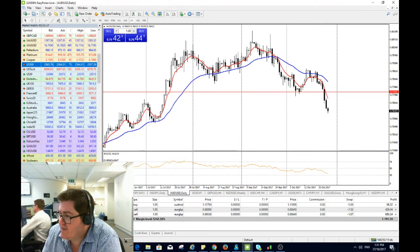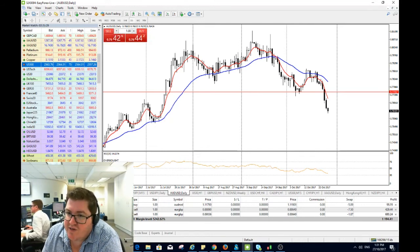In terms of data, the big news is coming next week. We've got the Bank of England, the NFP, the Fed chief being announced, and the Trump visit to Asia. So there's a lot going on next week. Volatility is picking up, trading conditions are getting better. There's a lot to be focused on. There are a lot of ideas to be expressed.